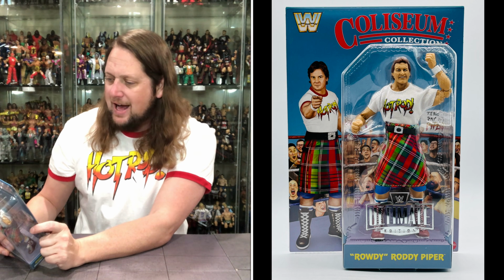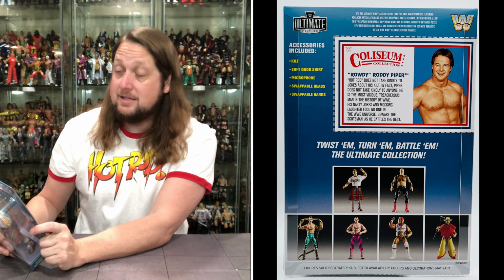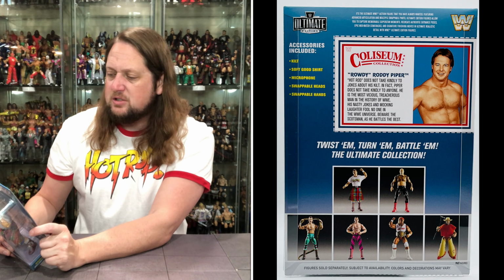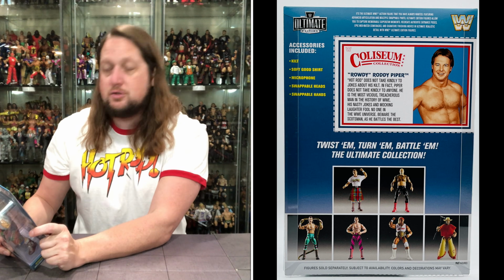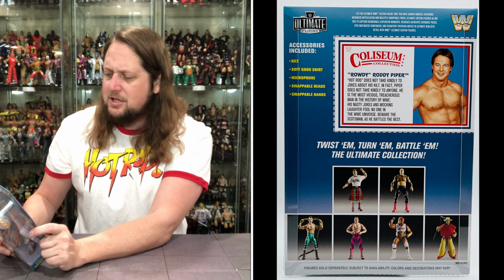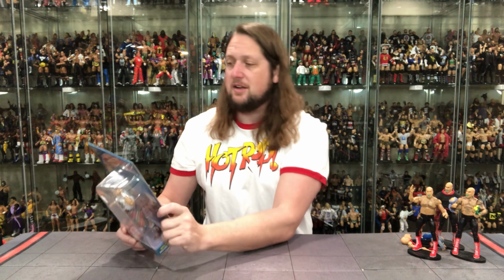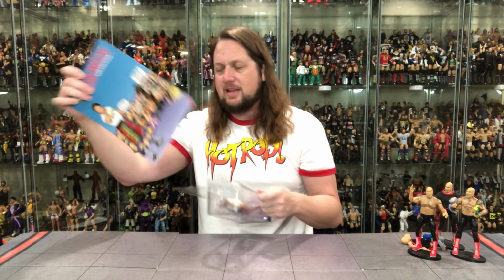Roddy Piper. Hot Rod does not take kindly to jokes about his kilt. In fact, Piper does not take kindly to anyone. He is the most vicious, treacherous man in the history of the WWE. His nasty jokes and mocking laughter fool no one in the WWE universe. Beware the Scotsman as he battles the best. How about that? How about that?